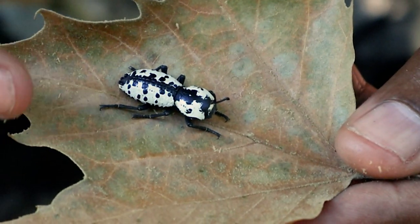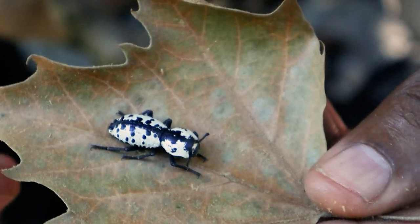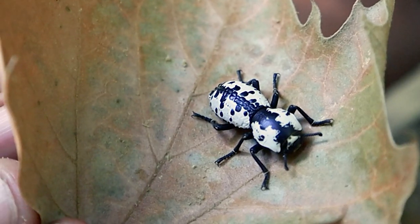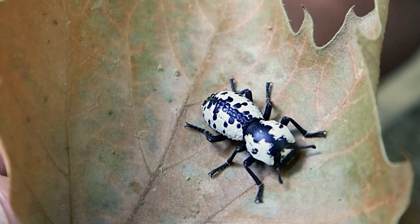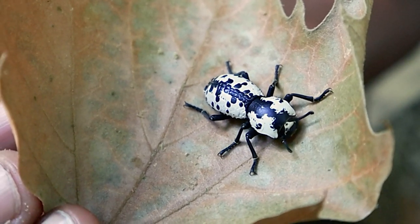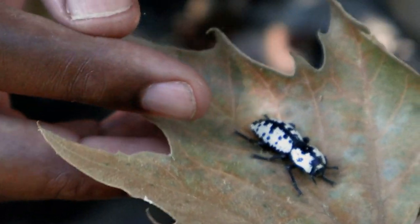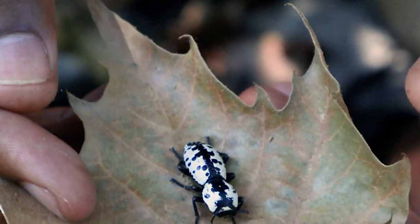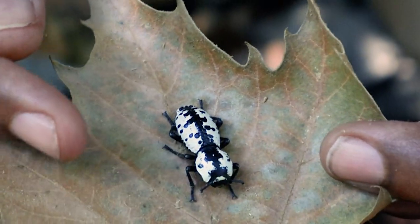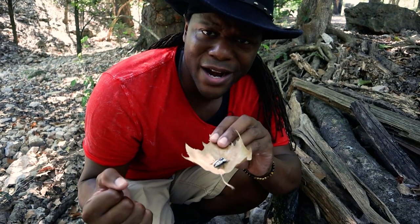Look at those markings. This shell right here is really, really strong. And they say that if you have these guys in an insect collection, you need a drill bit to get through that shell to even put a pin in. Now you wouldn't do this to this guy right now, but that's how hard the shell is. That's probably why they got the name Ironclad, because he has an iron back.